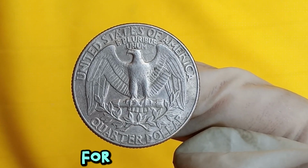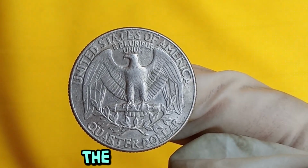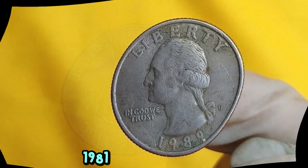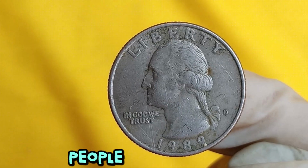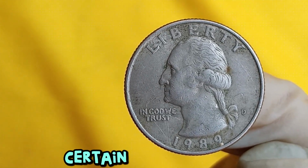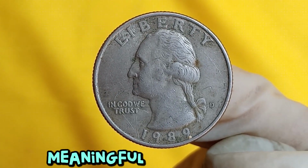Thank you for joining Rare US Coins. Today we are diving into the fascinating world of the Liberty Quarter dollar with the mint mark P from the year 1981, a coin that many people have seen, many have spent without thinking, yet collectors know that certain examples of this coin can be incredibly valuable and historically meaningful.